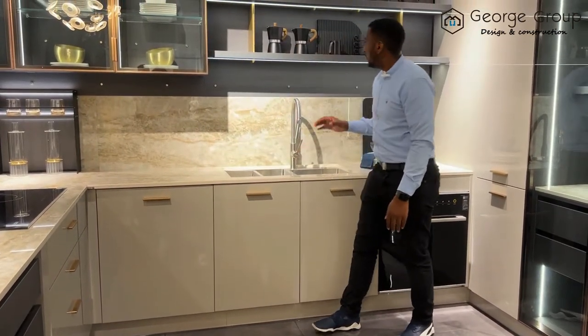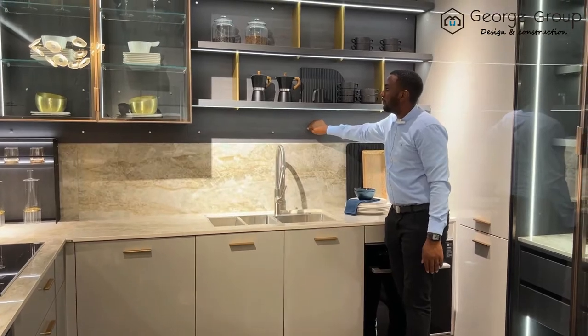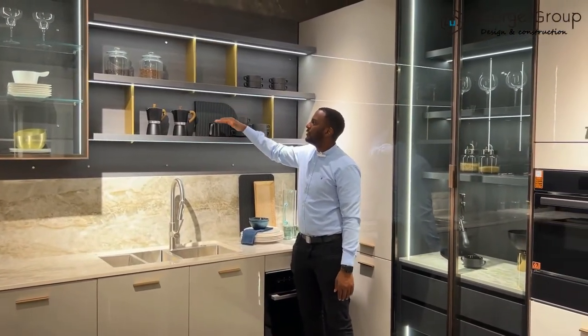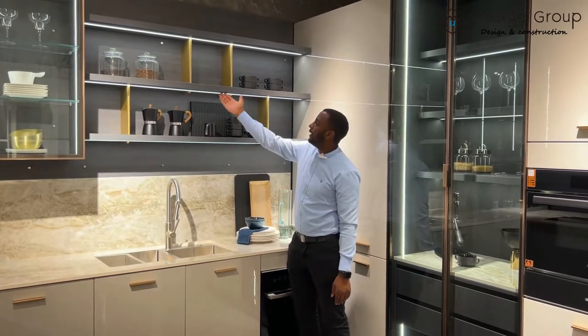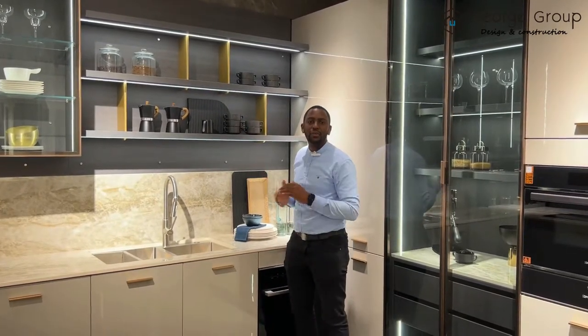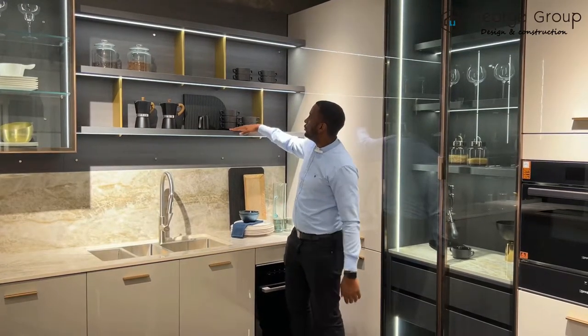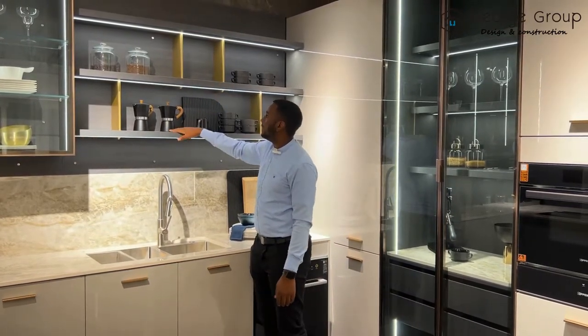And then also look at this wood that's been put here. The thickness of this wood, you don't have to worry about the weight. And then also it comes in with the LED lighting. That just makes your kitchen very, very beautiful and modern. So you can put your coffee, anything, plate that you wanna put here.